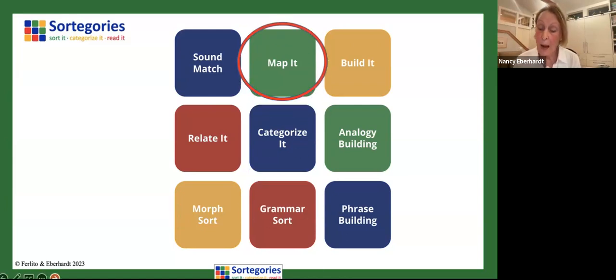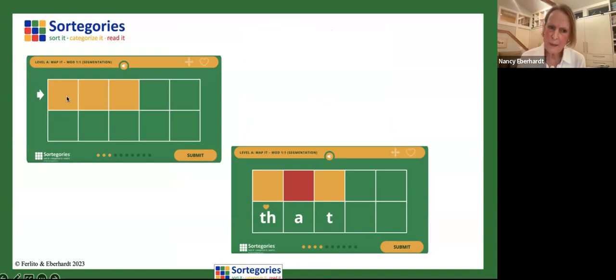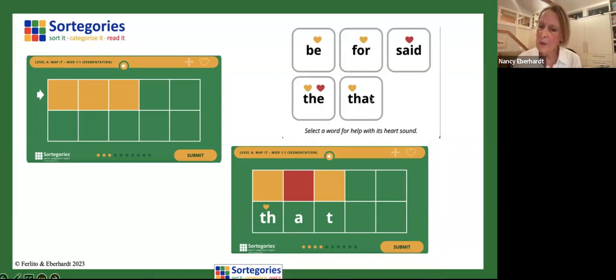So, as I say, we do a lot of the segmentation work in Map It, and just as a review, we've seen this several times before. If I said the word that, it would be the at, and I would tap the boxes. And then the corrective feedback, whether it's right or wrong, the student will see is the representation of the letters for the sounds. And in Sortagories, we use a yellow heart to represent sounds that eventually kids will learn in the scope and sequence, but may not know in the first module, which is where we use this. But it's different than a sound that will never become regular.